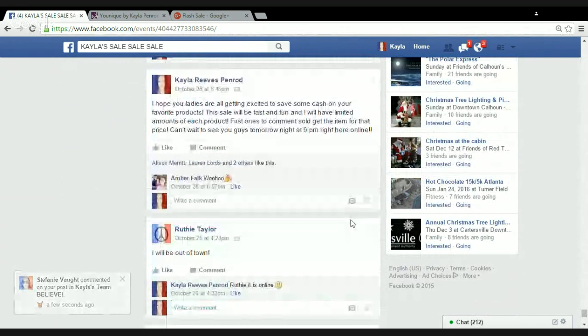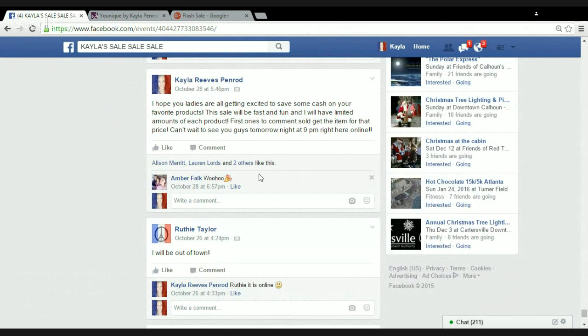So on the 28th, a day before the flash sale, I posted, I hope you ladies are all getting excited to save some cash on your favorite products. This sale will be fast and fun, and I will have limited amounts of each product. First ones to comment sold get the item for that price. Can't wait to see you guys tomorrow night at 9 p.m. right here online.